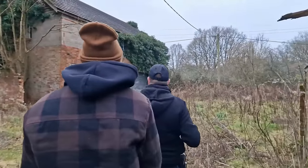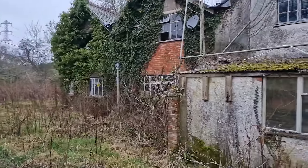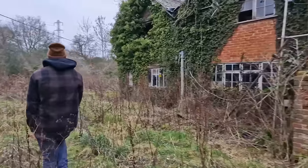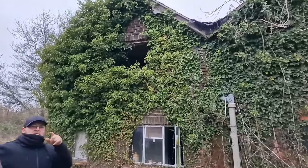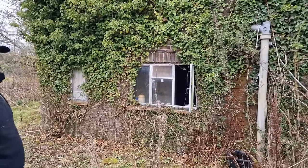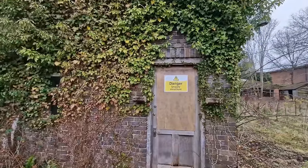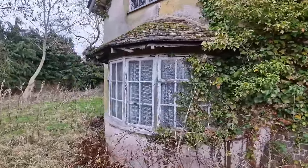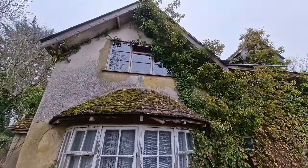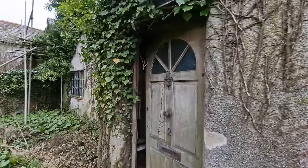It's huge, isn't it? Wow, that's a house in itself, isn't it? That's the scale of it. That's your way in. I don't fancy upstairs, don't you? Yeah. That's not alarm, that's a fire. Wow. Unsafe. Look at this little bay window. Hello. It's the front door.